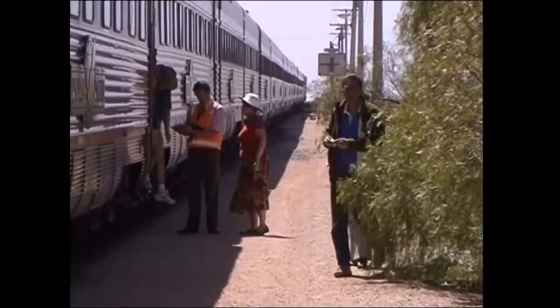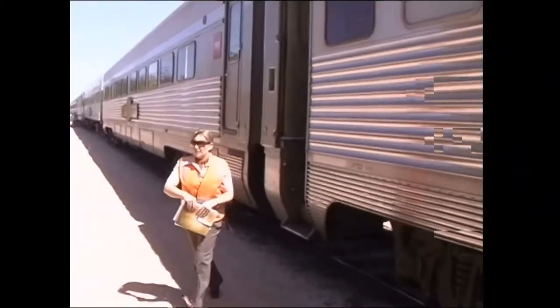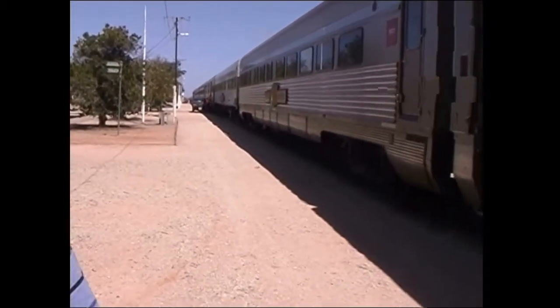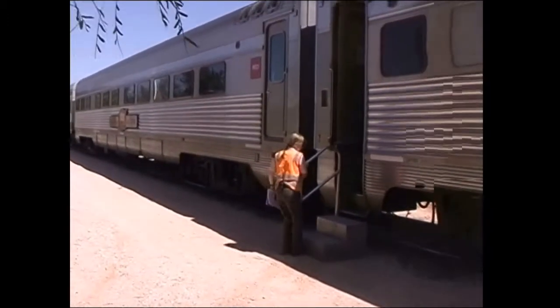How many carriages are there? I don't know if this lady will be able to tell us. How many cars on the train? About 28 today. Just today. Needs wheels. Yeah. Oh well. It does, doesn't it? Yeah.